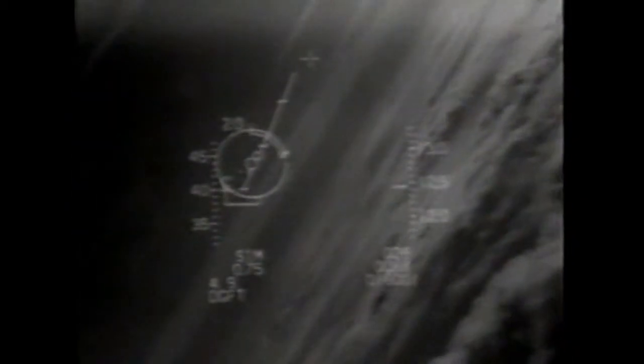Tomorrow night, we'll take you right into the cockpit. You'll see what our pilots see while they fly combat runs in the Middle East.